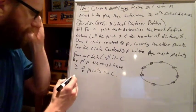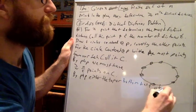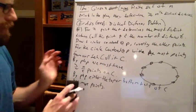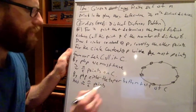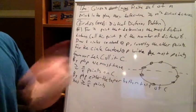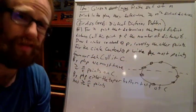And now here's what I'm going to do. Again, by the pigeonhole principle, either the top or bottom half of C has squiggly greater than n over t points. So again, it should have squiggly greater than n over 2t points, but that 2 gets buried in the constant of this asymptotic notation. So what do I mean? I take C, I cut it in half. Either the top or the bottom has to have at least a constant times n over t points. And that's because we've got about n over t points on here. So they're either in the top half or in the bottom half. Well, one of those halves is going to have at least half of those points.